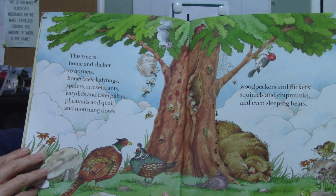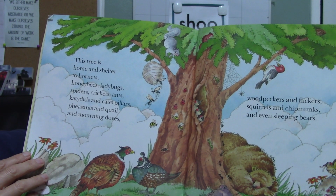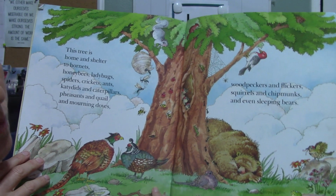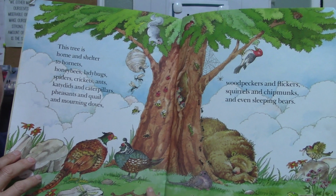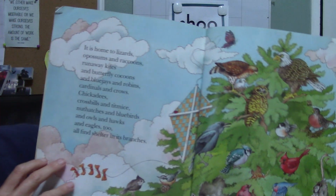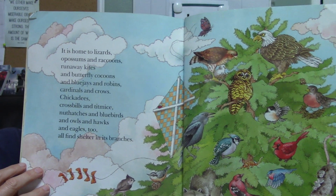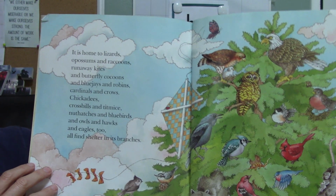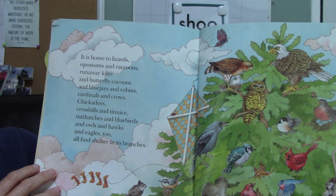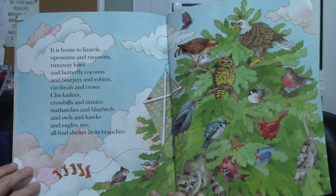This tree is home and shelter to hornets, honeybees, ladybugs, spiders, crickets, ants, katydids, and caterpillars, pheasants and quail and mourning doves, woodpeckers and flickers, squirrels and chipmunks, and even sleeping bears. It is home to lizards, possums and raccoons, runaway kites and butterfly cocoons, and blue jays and robins, cardinals and crows, chickadees, crossbills, and titmice, nuthatches, and bluebirds, and owls and hawks and eagles too, all find shelter in its branches.